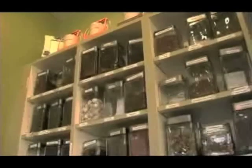I like to think of this place as everything tea. So many times when you go into a tea shop, it's just tea and that's it. What we try to do here is show the average consumer how an average product like tea can be elevated.